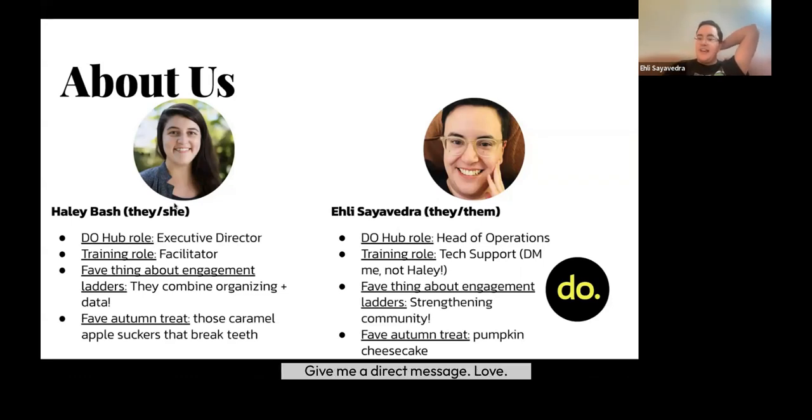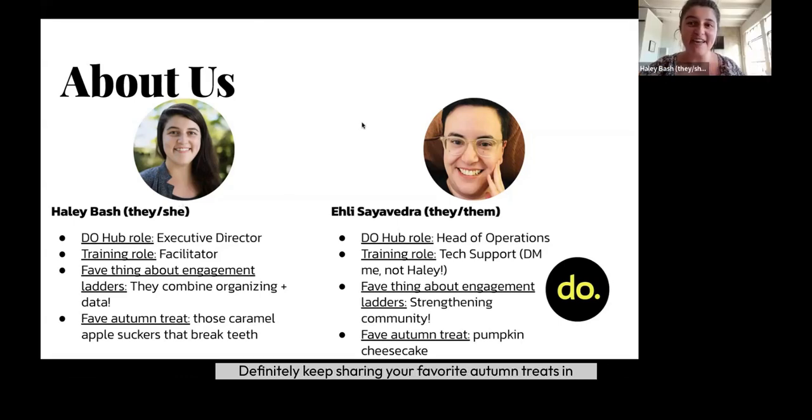Love how a donor engagement ladder strengthens your community. And I like pumpkin cheesecake. Definitely keep sharing your favorite autumn treats in the chat.